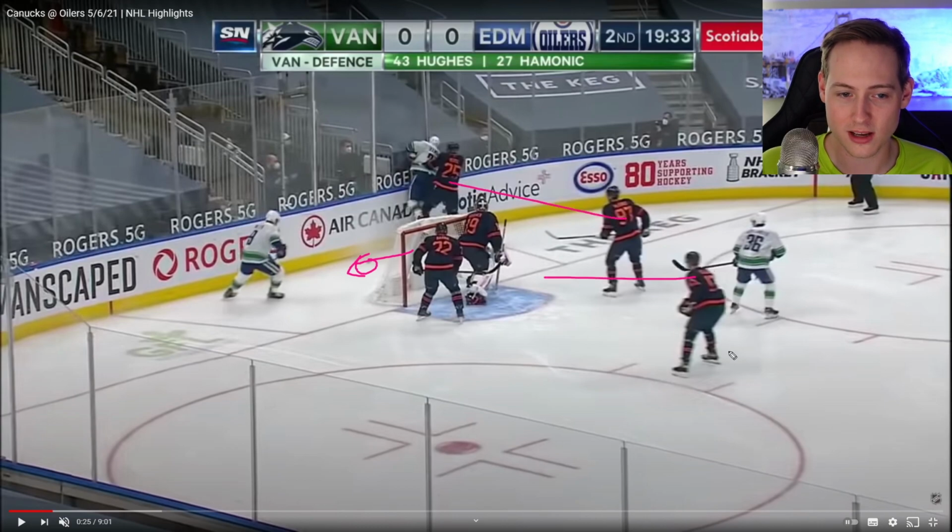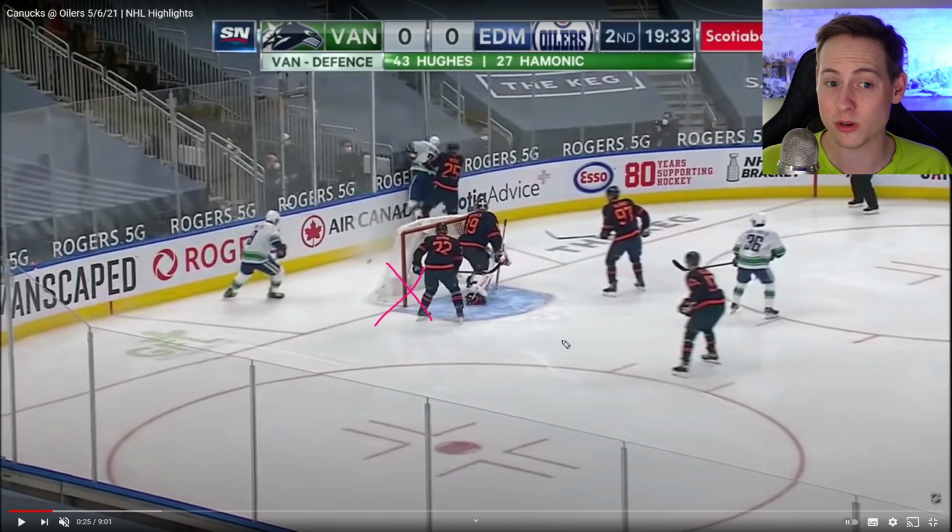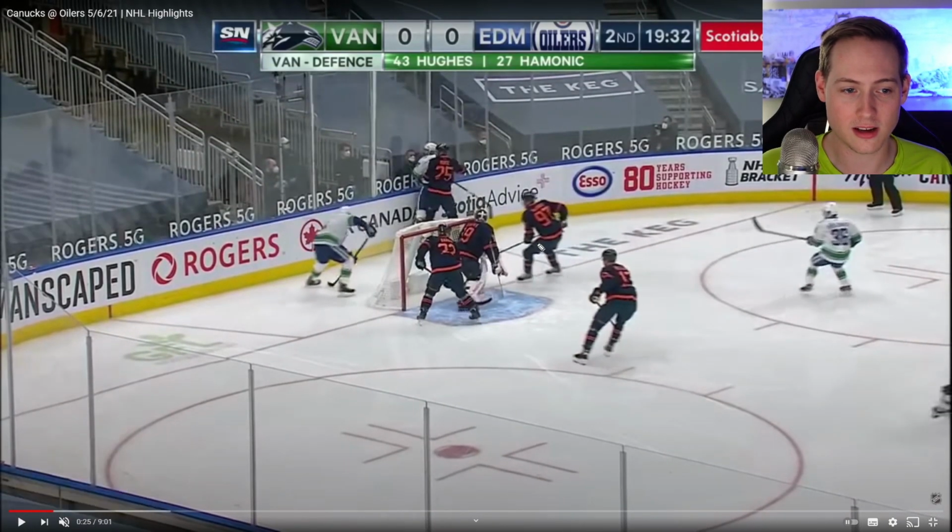Well, now look at this. McDavid's looking this way. This guy's looking this way. Tyson Barrie here is covering this side of the net because that's where Nils Höglander was, right? He was over here, but he moves over to the other side. Barrie has not gone over there. So as this puck comes around, McDavid comes in to close this gap. Now, Miller's looking down at the puck, and Höglander's wide open.